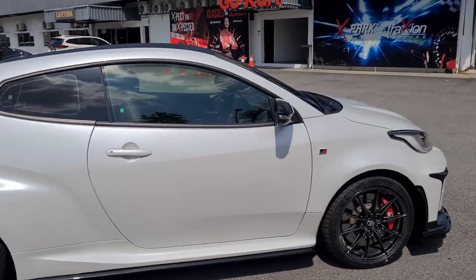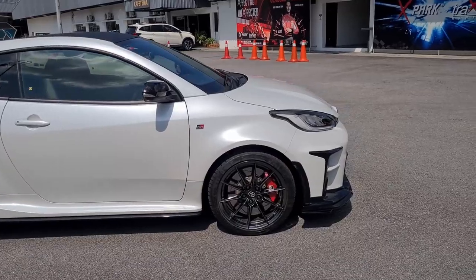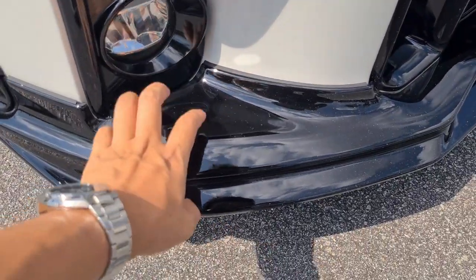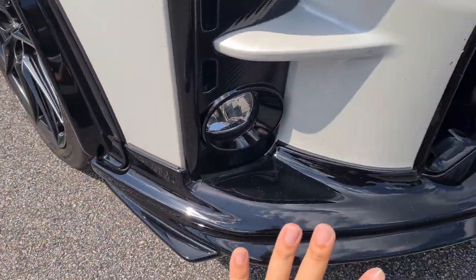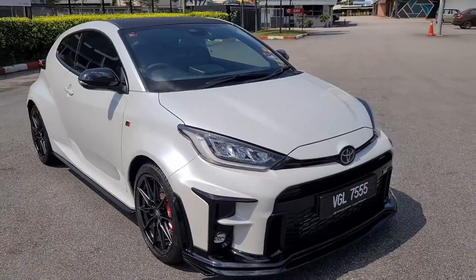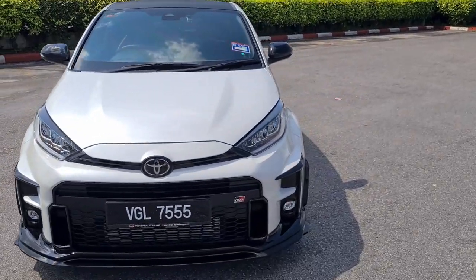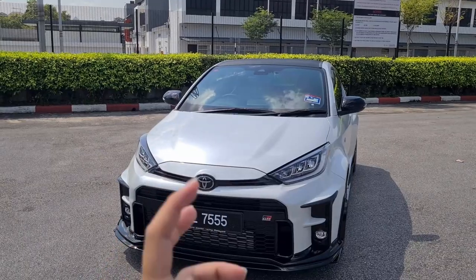All right, so I've done the walk around of this before, so I'm not going to dive too much into this, but just to highlight this unit, they have also put in extra aero kit bits here. This black piece here is also added on, but locally by EMW Toyota Motor. It of course makes this already garang car look even more aggressive. Okay, I mean, you look at this, right? Look at the way the lower section of the car flares, right?